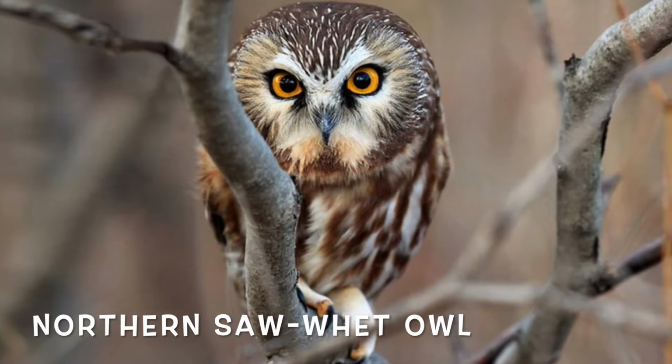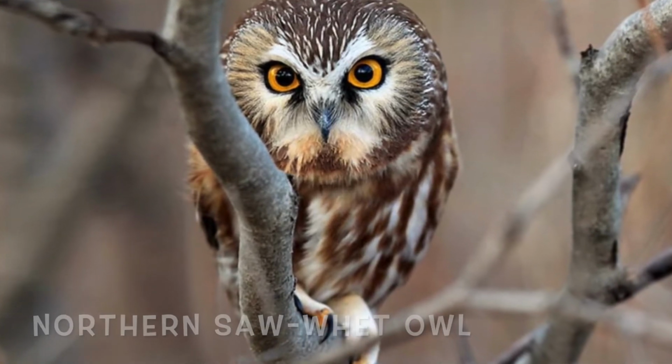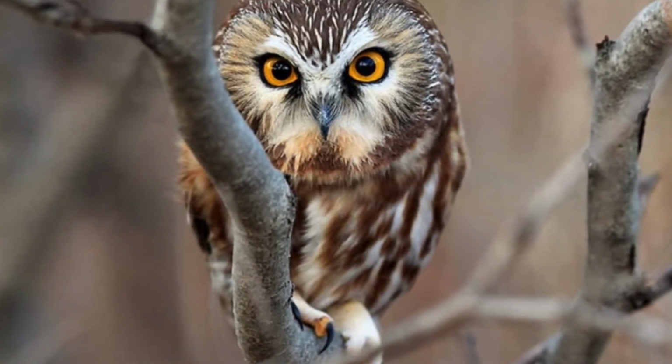And last, one of my favorites, probably the cutest owl we'll have here, is the northern saw-whet owl. And we usually do get these through migration. They are a typical migrator. They tend to go to warmer climates in the wintertime and then back to their breeding ranges in Canada and the boreal forest and some places like that. These little saw-whet owls have a very, very cute, unique call. It sounds like a little choo-choo train whistle.